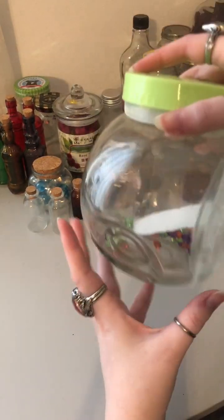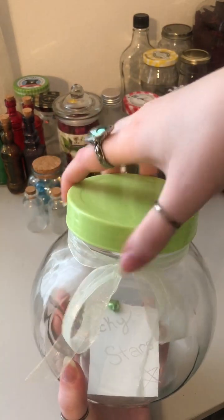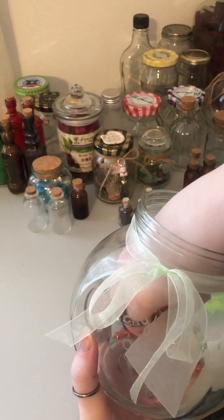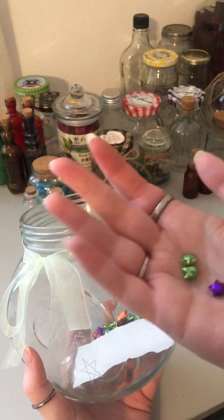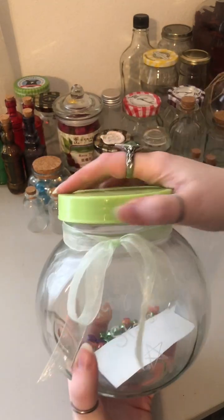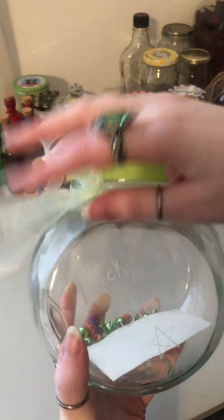This big jar back here, I had started and need to actually finish folding paper lucky stars. Sometimes you hear stories about folding lucky stars or lucky cranes, and when you fold 1,000 of them, you get a wish. And I only have about 20 in here right now. It's a long work in progress. And I had engraved the lucky stars on the jar myself.